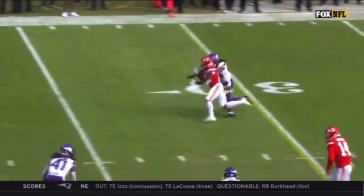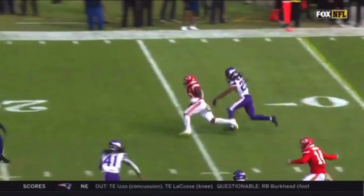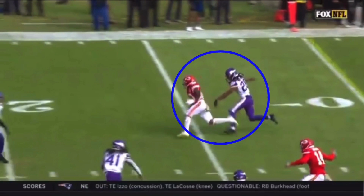He's engaging the contact. He's not running away from it. He's chopping those hands off because all he knows is he's got to get those hands off of him. This is a very bad position for this DB to be in. Receivers, we always got to work our hands. No matter where we're at in this route, we always got to have our hands.